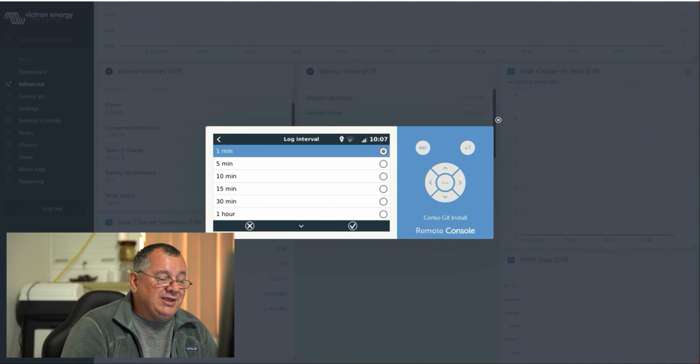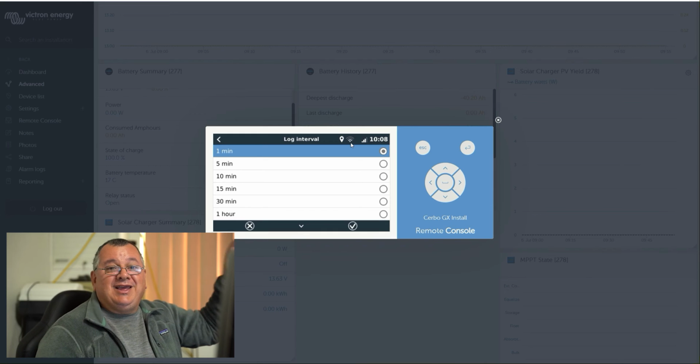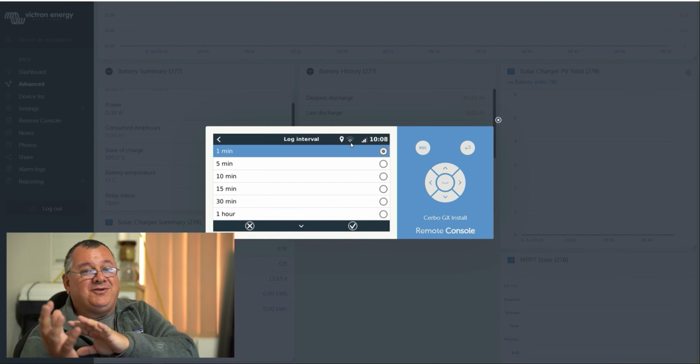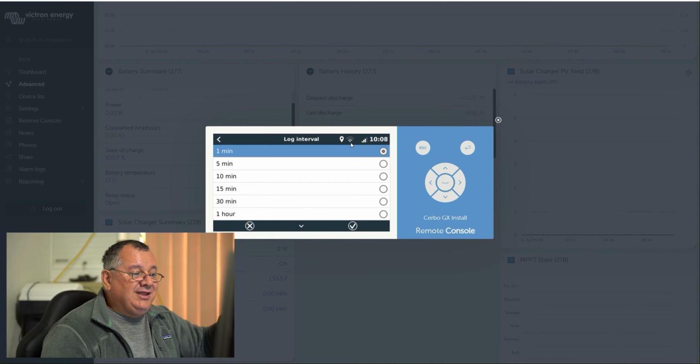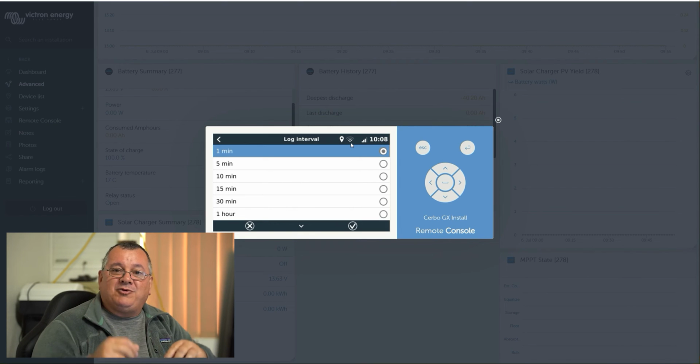Now up the top here, you'll see that's my Wi-Fi signal. Alright, so it's showing me I've got 2 bars out of 4 in the Wi-Fi, and that's with the vehicle parked in the garage out in the backyard on the other side of my yard. So I'm at the furthest that I could be from my vehicle in my yard, and my modem is located inside this room here.